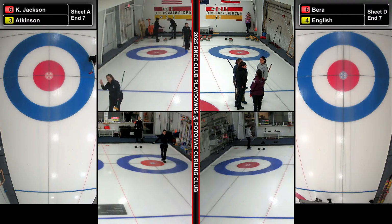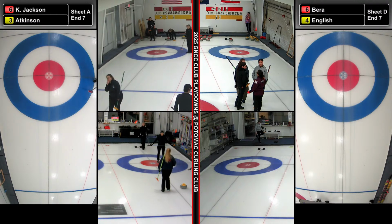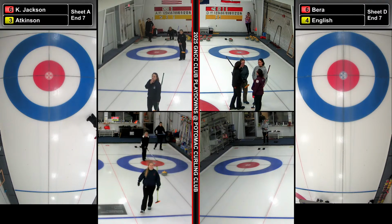Despite some heroic skip stones. Oh man, I think he should get a star for that draw in the 6th. That was brutal. We're not touching this one yet, but it looks okay. It looks fine. Yeah, it's going to be just fine.